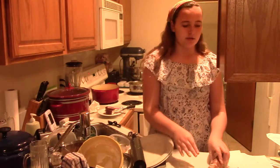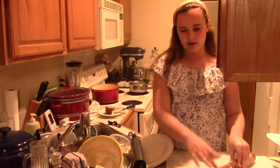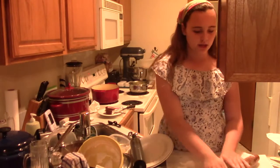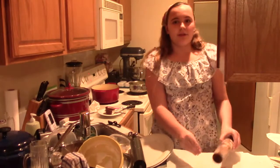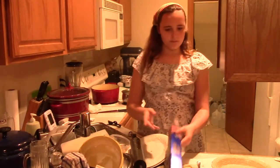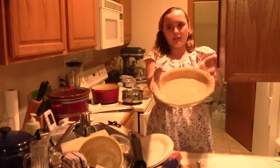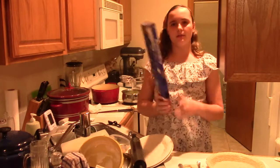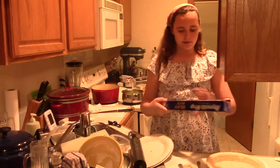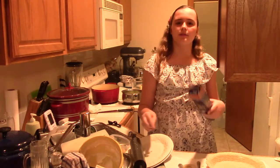All right, I am now just rolling out the pie crust, and I gotta get it big enough to cover the whole pie pan, so I gotta get it really thin. Yeah, I'm just working on that. I have the crust all set up, as you can see, and now I'm gonna just cover it over with some aluminum foil and then put it in the oven for a little bit, and then I think we're gonna work on the filling after that.